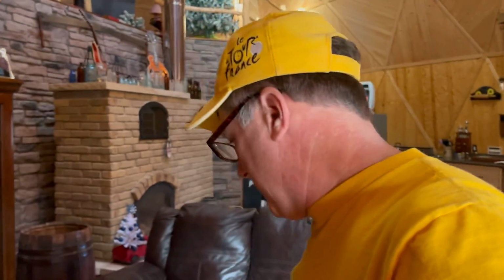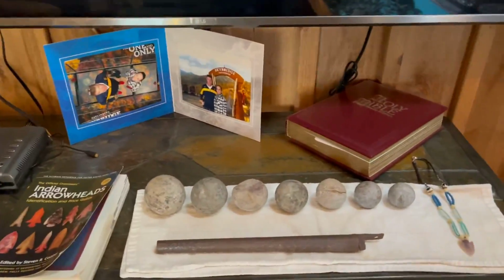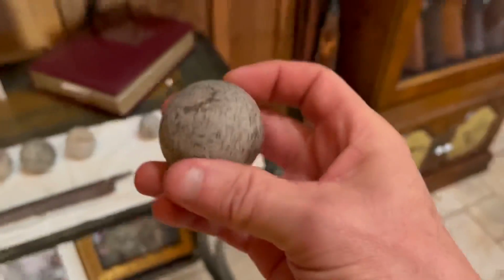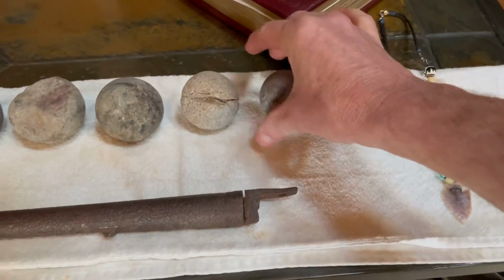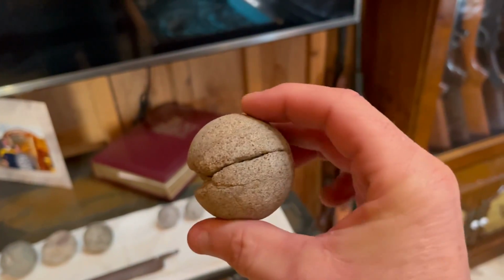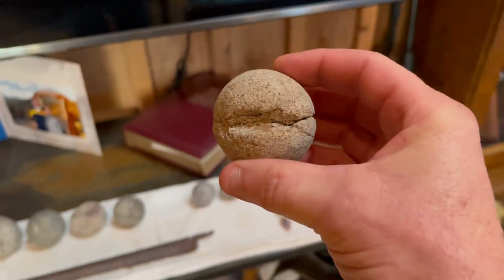And I'm going to make a special case for these, since I'm running out of room in that table. But here's those stone balls we pulled out. Here's that granite one. Very nice. Along with that busted one. It did not bust anymore. I just tried to be careful with it, and it's still holding together.